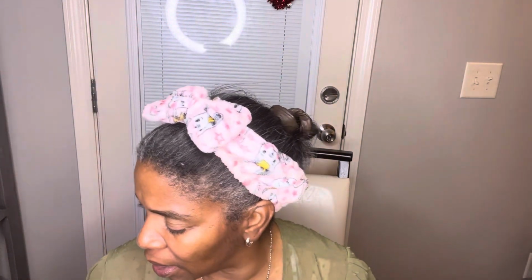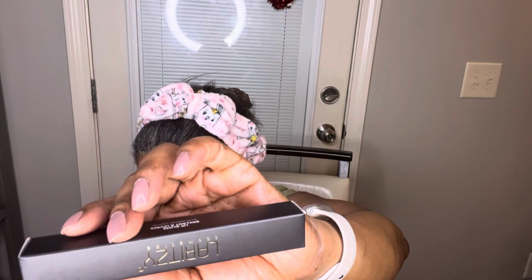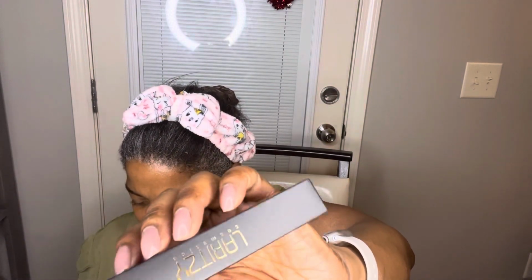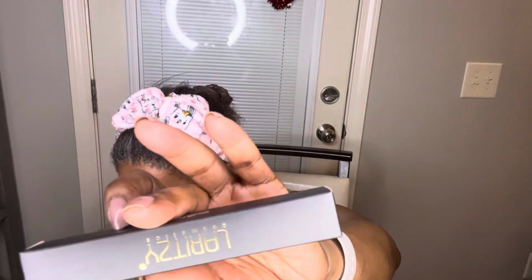And let's see what they say in the little thingy here. Lip gloss in Curve. That must be the color or the shade. It's saying most glosses feel sticky at first wipe, but Laritzi makes lips feel pillow soft. La la la, a touch of this mauve pink delivers a sheer wash of color. Okay. $16 for 1 ounce, which I'm sure that's what this is.